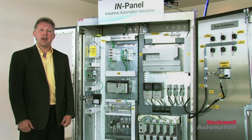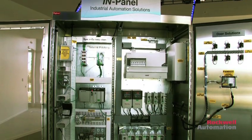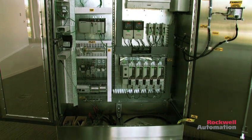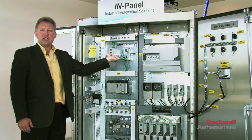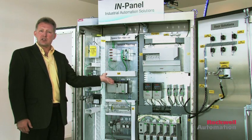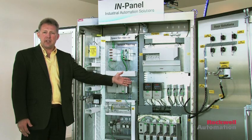I'm here in front of the Panduit Control Panel Solutions, part of their in-panel industrial automation solutions. The in-panel solutions align the Panduit physical framework with the Cisco and Rockwell Automation logical framework, specifically the Converged Plantwide EtherNet/IP. Converged Plantwide EtherNet/IP is made up of the Allen-Bradley Stratix 5700 industrial Ethernet switches, the ControlLogix or Logix multidisciplinary control platform, the Kinetix 6500 servo drives, as well as items like the PowerFlex VFDs.